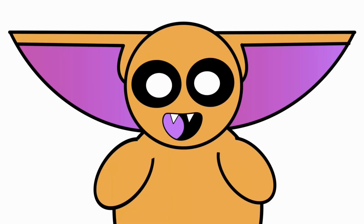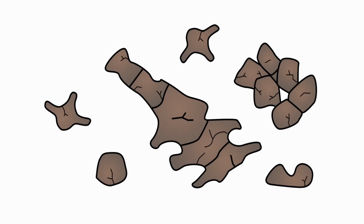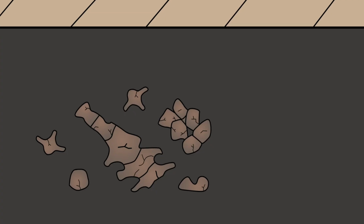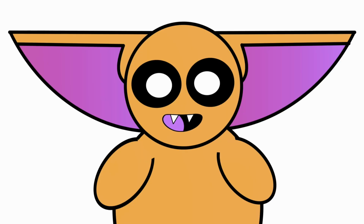All joking aside, unfortunately the fossils they discovered were in pretty rough shape due to the harsh frozen environment in which they were found. This made it difficult for paleontologists to study the weathered material and properly describe these animals. This process could take a while, but let's see what we got.